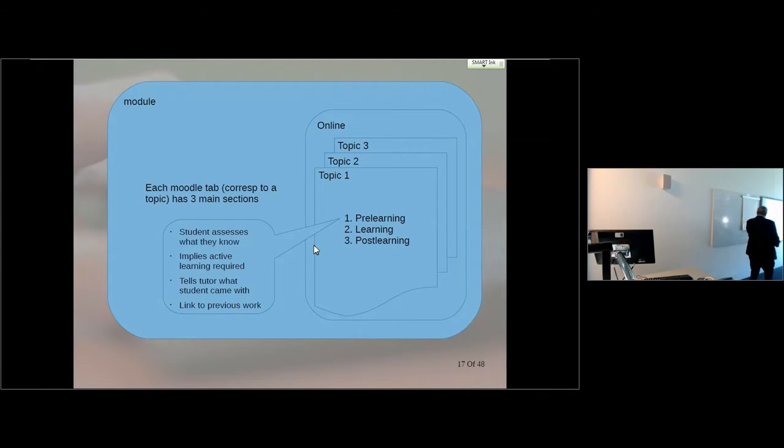So, a little bit closer to the pre-learning phase, the idea is to get the students to assess what they already know. So we might ask them a question, for example, talking about the genetics of heart disease, we might simply ask them a very simple question: do you know anyone with heart disease? What symptoms did they suffer? What medication did they have?